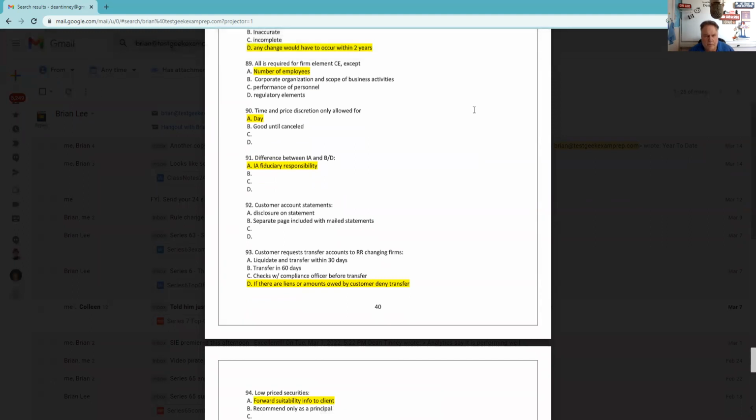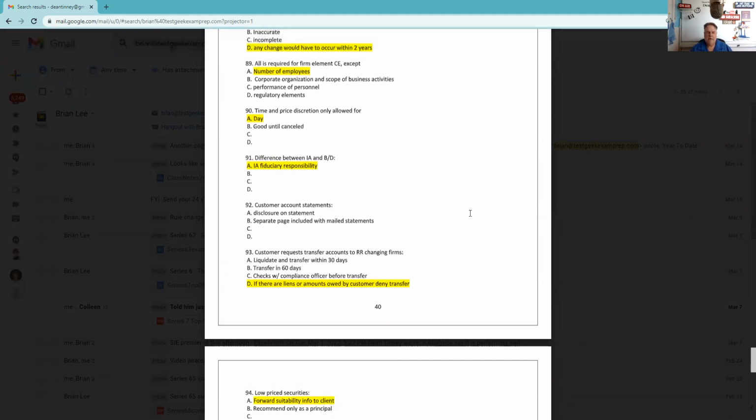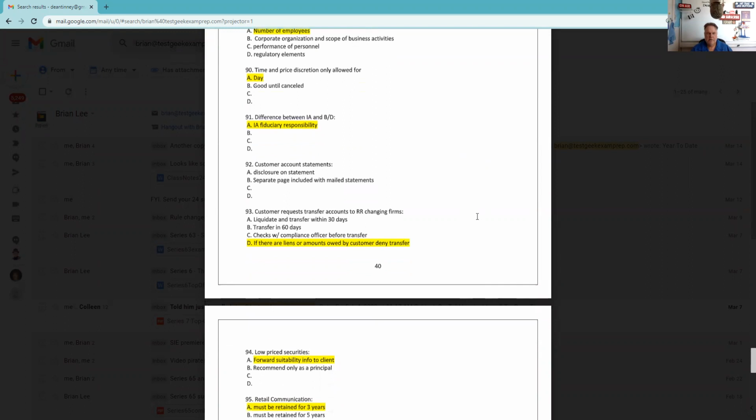All is required from the firm CE except. Yeah, you should know about the firm element of CE. There's regulatory CE and there's firm CE. Number of employees, okay, whatever. I'm not a big fan of that question.